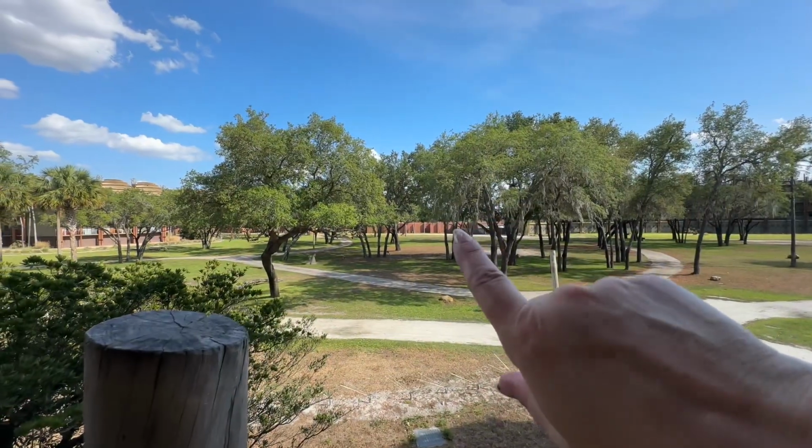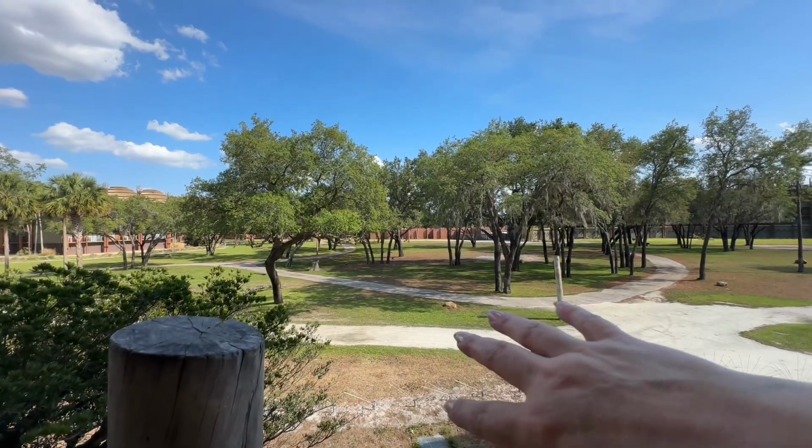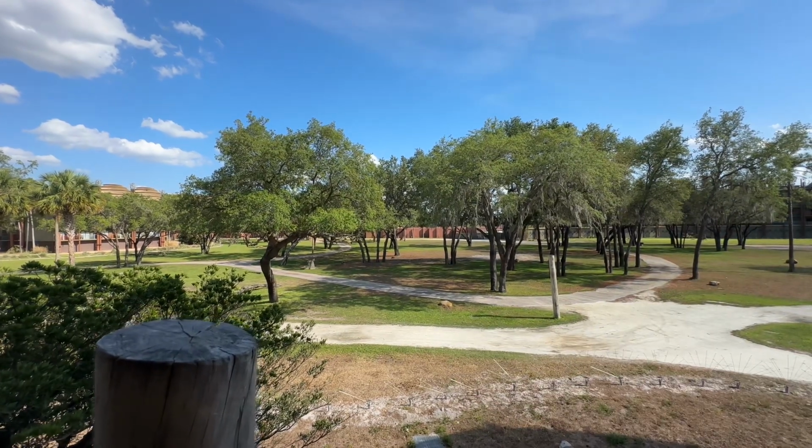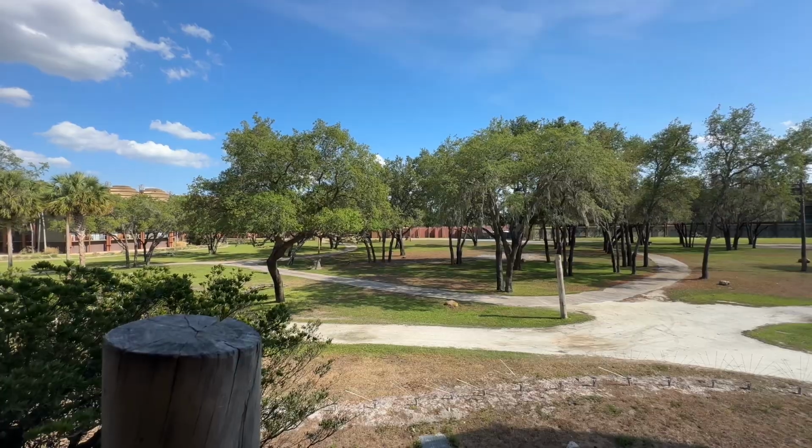Got something over there with horns. It's not a baobab. It's not an antelope because he looks too small, but let's zoom in and see what it is, because I am not sure what that animal is.